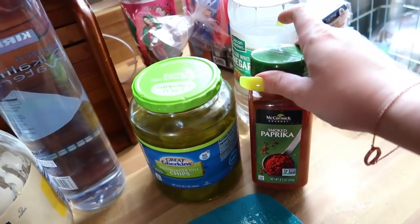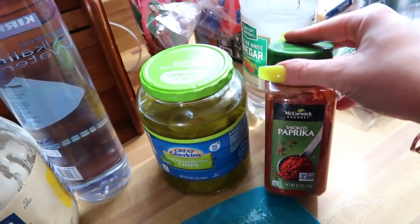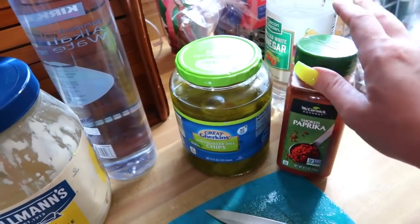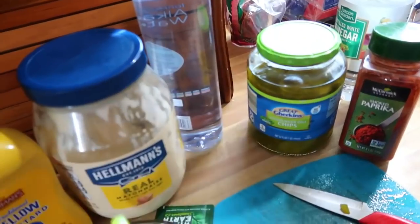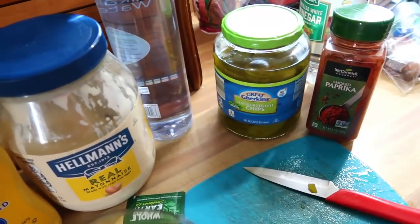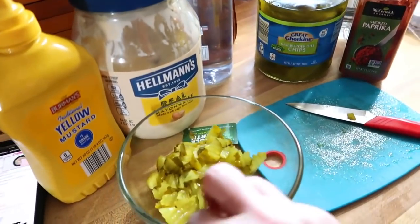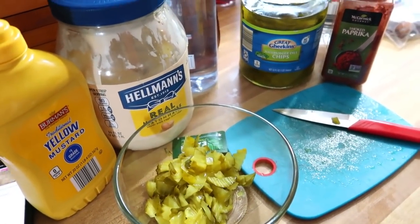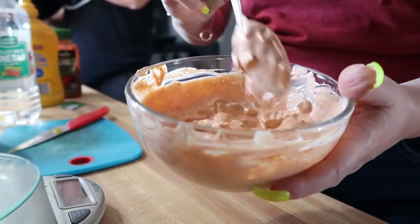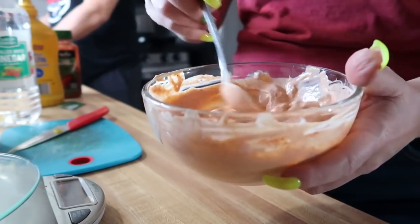It does call for smoked paprika. If you need smoked paprika, when you go to the store, put it on your list. This is a game changer for sure. I'm going to combine all the ingredients, then mix it up and throw it in the fridge. That's it. It's going to be our homemade keto Big Mac sauce. All right, here is our homemade Big Mac sauce that will go into the fridge for when it's time to eat.